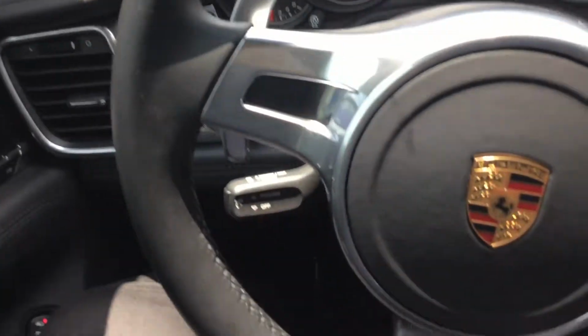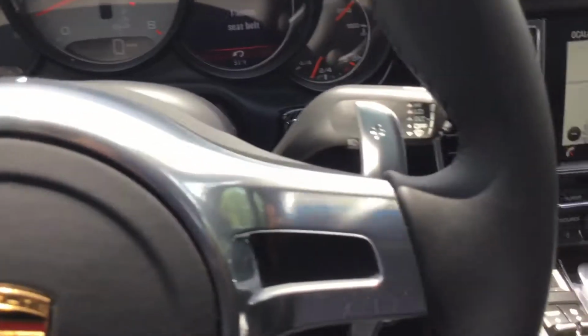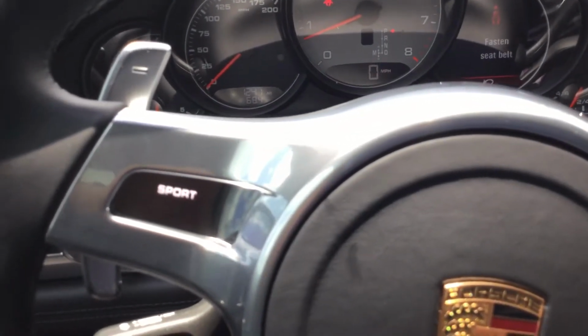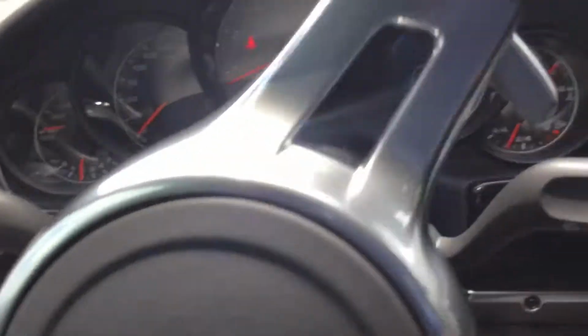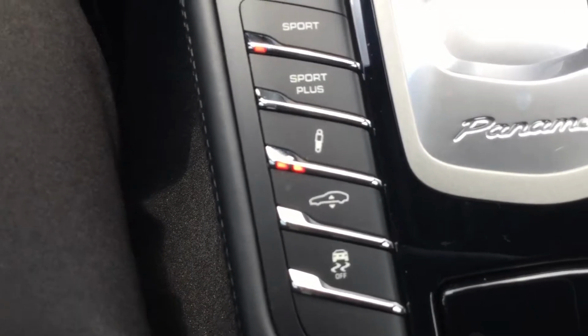So you do have the sport design steering wheel. With this, you get these digital layouts here. So when you put in sport mode, it tells you in the steering wheel, sport plus mode. And then when you activate launch control, it'll show you here on this side, which is really nice. Again, seeing as you have the air suspension and PASM, you do get some additional options here.